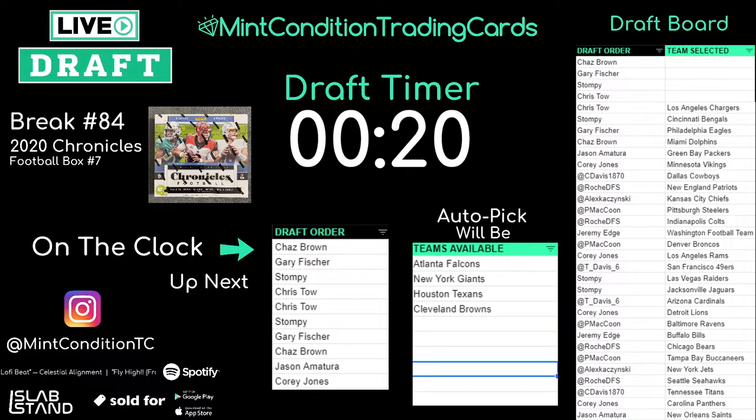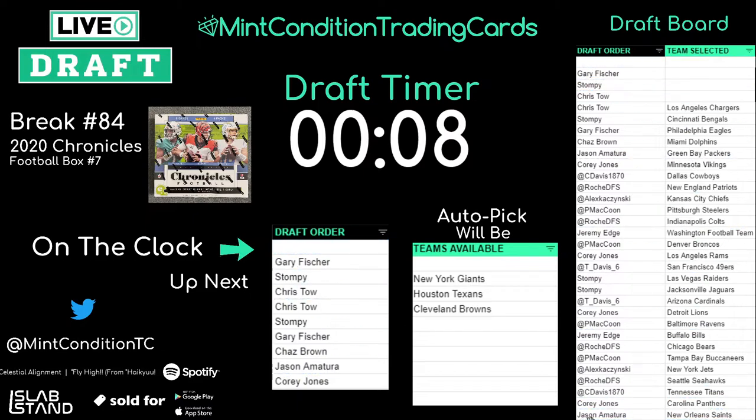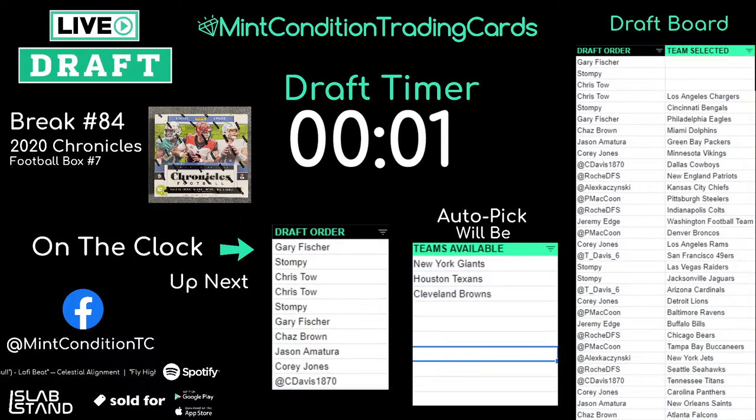Last couple teams. Then, of course, we will get started. Falcons for Mr. Chaz. Oh, I do have to plug my camera back in. So if you missed the end of the last stream, my camera went sleepies. So I've been charging it while we're doing this draft. There we go. Gary on the clock. My camera went sleepies, so I'm about to turn my camera back on. I'm giving it as long as we can.